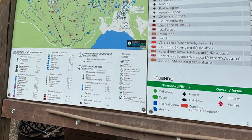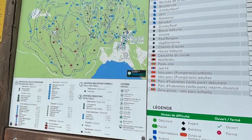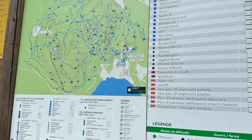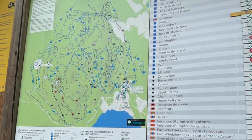Today we are at Empire 47 in Quebec with a group on a mountain bike instructor training course. This is not the best of pictures of the trails, but as you can see, there's lots of trails here. Excellent riding area.